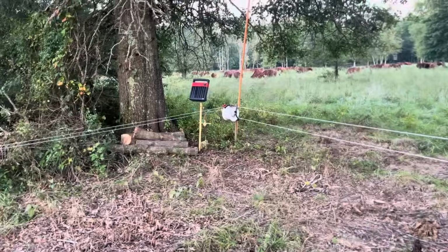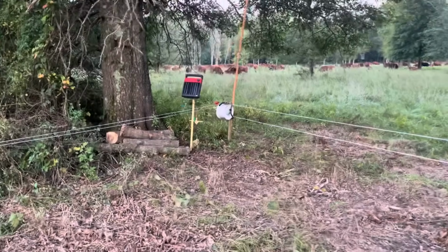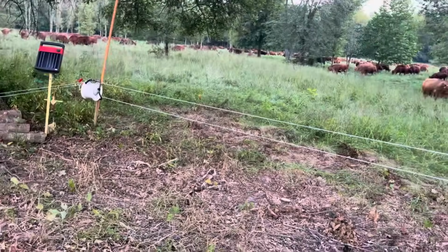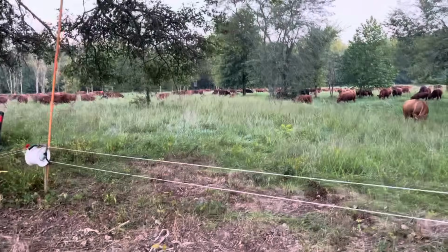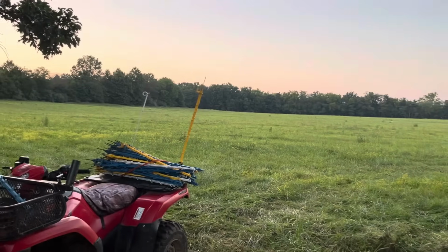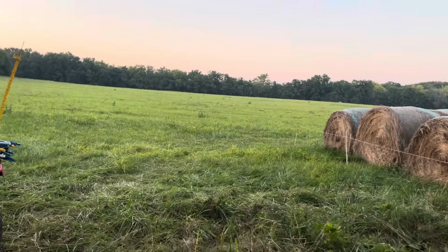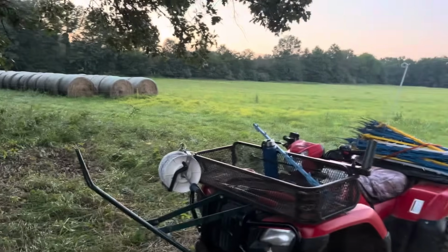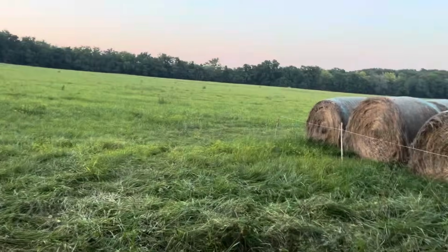It's a beautifully hot evening, August 27th. Just moved the cows down in the bottom. This is on Dave and Sue's on this side, and this is Ryan over here, our hay supplier. And this year, Ryan called me up and asked me if I'd be interested in grazing this. And so we're gonna start in the morning.